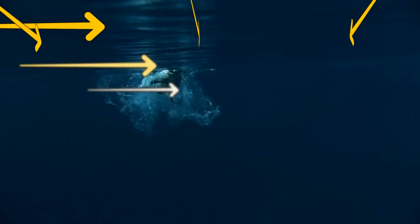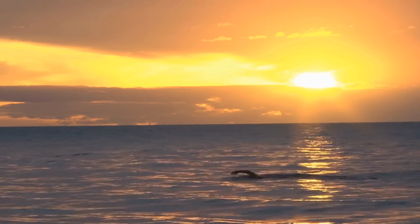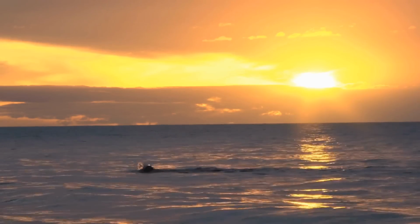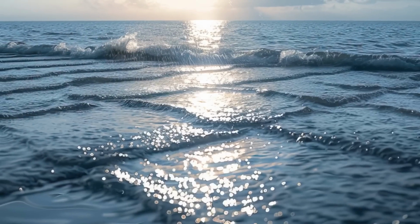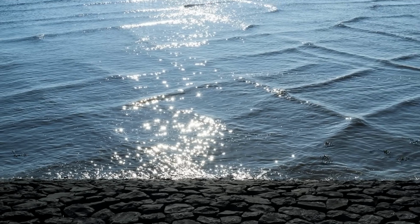If you find yourself in the water with square waves, you might feel like you're fighting against two different currents. The best thing to do is to not go too far out to begin with, and get out of the water as soon as the waves become too strong. Square waves are more dangerous for boats and ships, so it's best to stick to the shallow waters and stay safe.